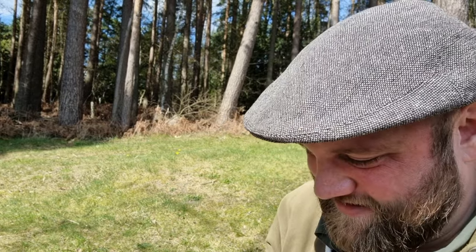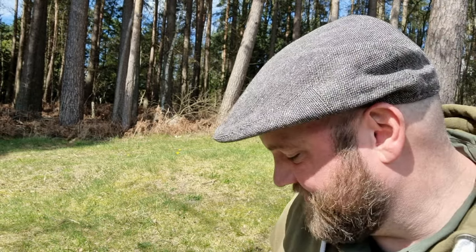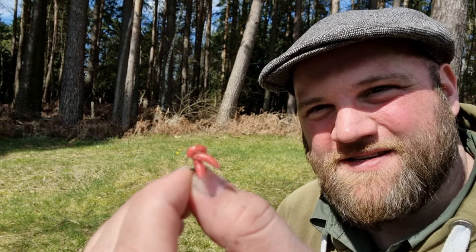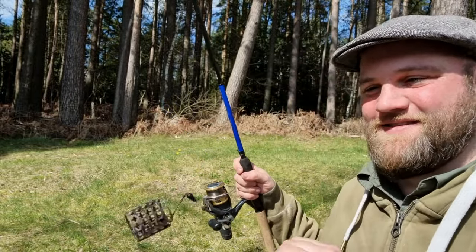Couple of maggots. Oh, I tell you what, we're going to go for three on this one. See if we can get a bigger one. Don't need to be accurate with the old hooking of the maggots either, I found out. But yeah, three little maggots. Watch them dancing away. Fill up the feeder and get back out there. Lovely.